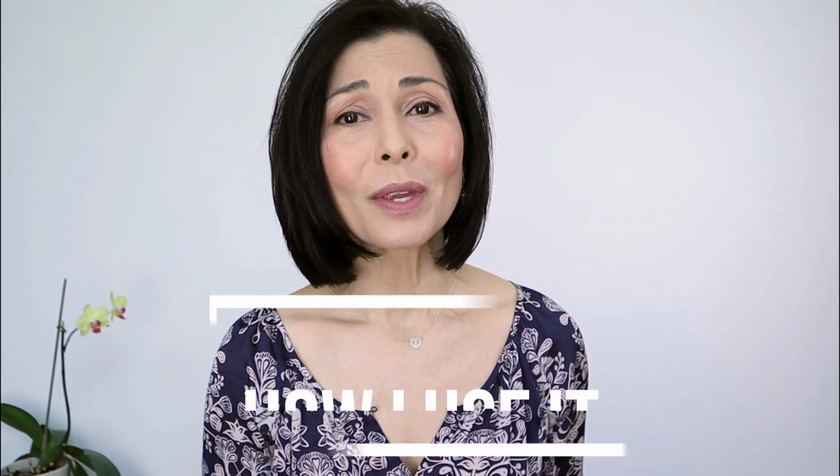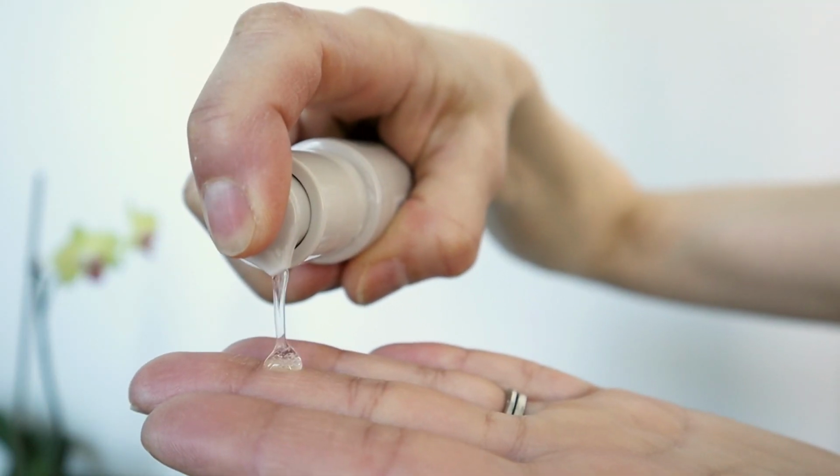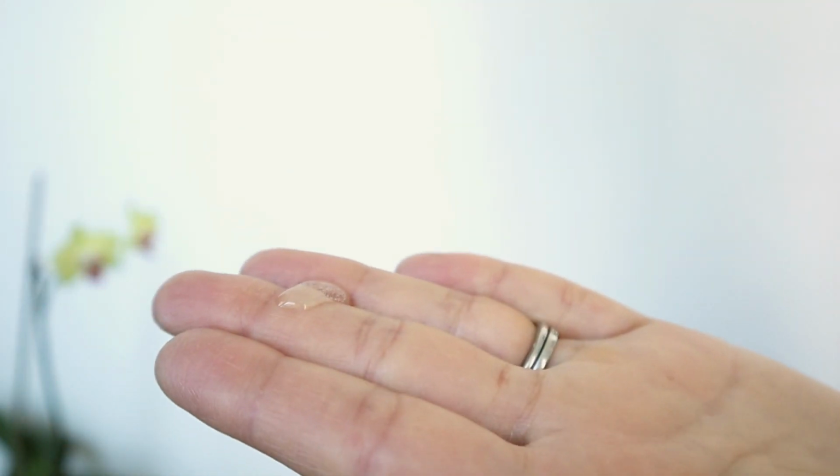Now I have been using this alpha arbutin in the morning and evening for several weeks, tolerating it very well. I use a single pump and I apply it with my fingers all over my face, avoiding the eye area, which is different from hydroquinone, which should be applied only on the areas of the melasma. This serum goes on silky smooth. It's easy to achieve a nice even layer.